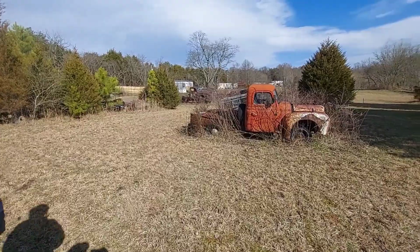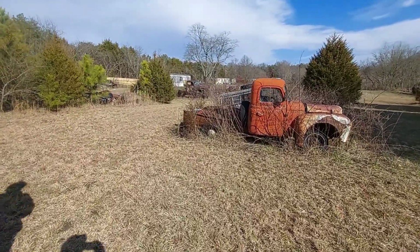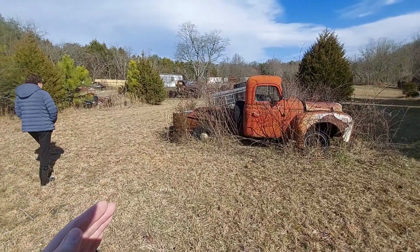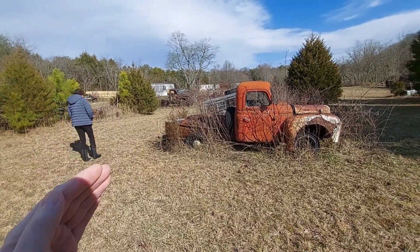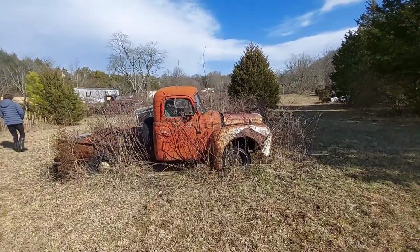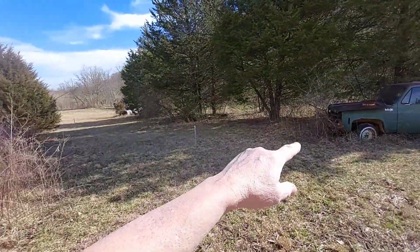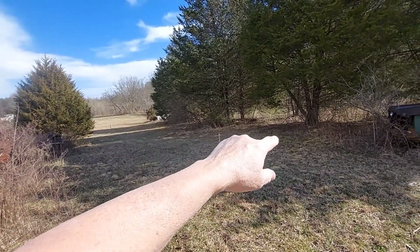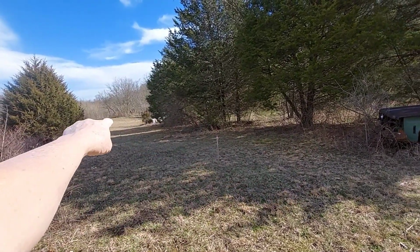But my friend, my good friend, one of my best friends, he passed away years ago. And, you know, I've told you I had like nine, ten, maybe 12. I'm going to say nine. 1962 Impalas lined up down through here.